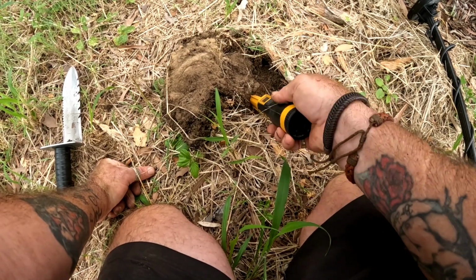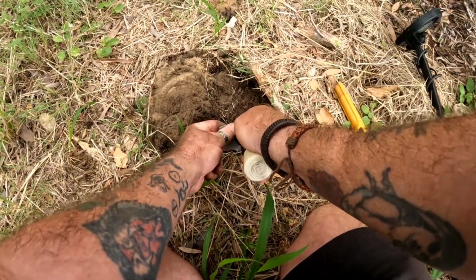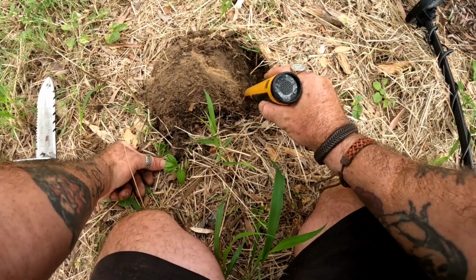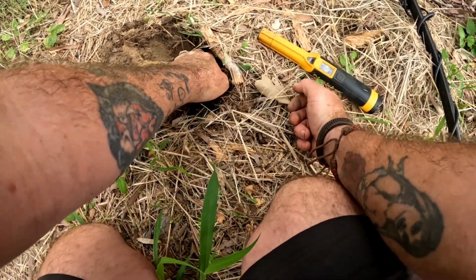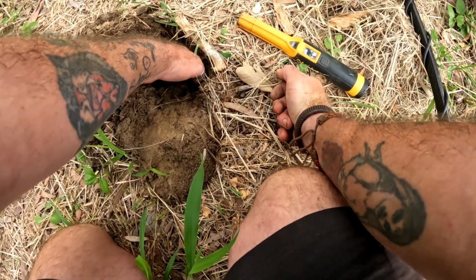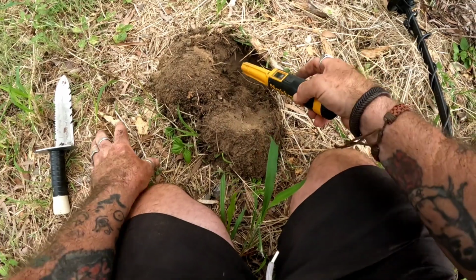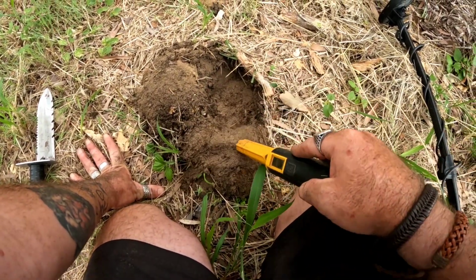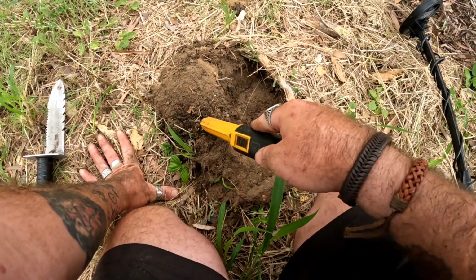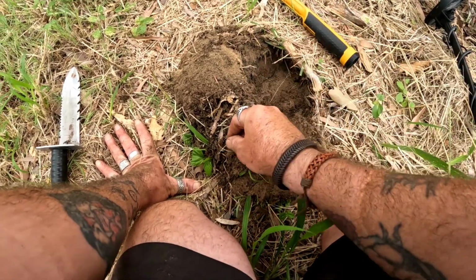Let's turn it off. Yeah, it's down there somewhere. We're down there somewhere. Oh, more roots. Still in there. Still in there. If I can get my hand in there. Oh, there's roots everywhere. Sand. Well, I think we're out. Right. Oh, okay, we're over here somewhere. Yeah, I think I see it.